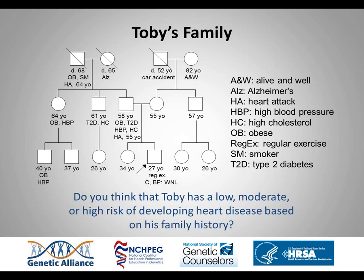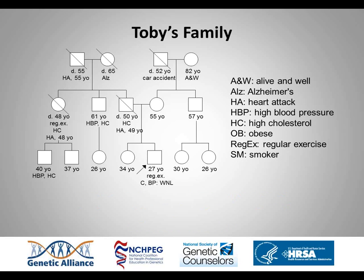So, based on what we see here, our interpretation would be that if Toby continues his healthy lifestyle and avoids these risk factors, he can reduce his risk to develop heart disease. So we would again put him at an average or moderate risk for heart disease, not a high risk, because he does not have any of the lifestyle risk factors that his family members have had. And so if he can stay healthy, we will give him a pretty good prognosis.